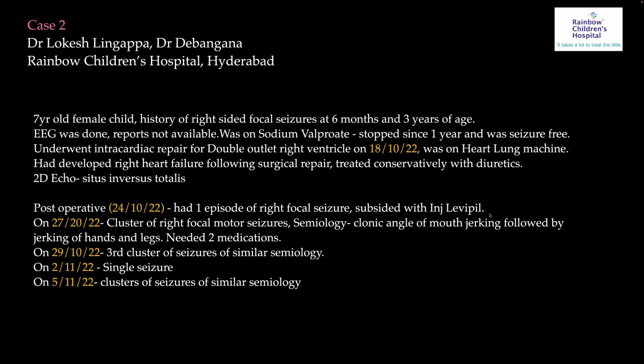Yeah, good. The MRI was done on which date? I mean, MRI was done on day 12 of surgery, sir. Okay. So that is before the seizure. I mean, I think few seizures. Yes, after the seizure. Seizure started on 24th and MRI was done on 31st. Okay.